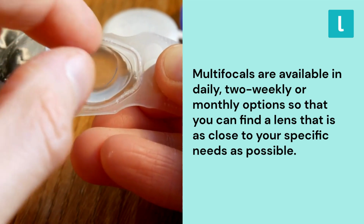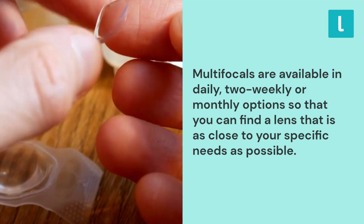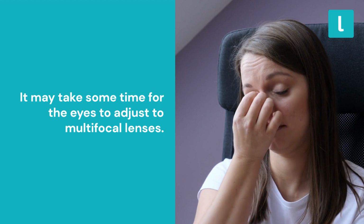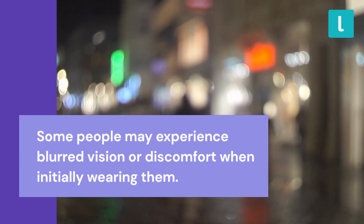Multifocals are available in daily, two-weekly or monthly options so that you can find a lens that is as close to your specific needs as possible. It may take some time for the eyes to adjust to multifocal lenses. Some people may experience blurred vision or discomfort when initially wearing them.